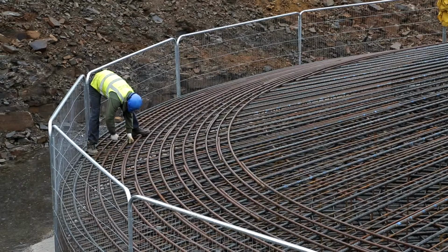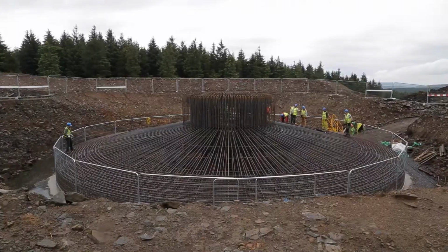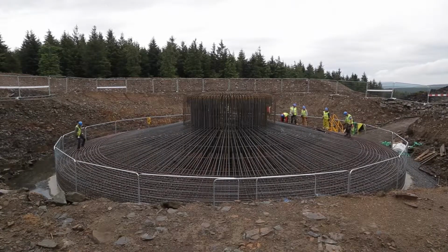To construct a turbine foundation, it basically entails a large excavation to begin with, 4.5 metre deep by approximately 30 metre diameter. This is followed by the installation of the steel reinforcements, approximately 70 tonnes each. This takes around a week to complete. This is then followed by the concrete, which takes about a day to complete.